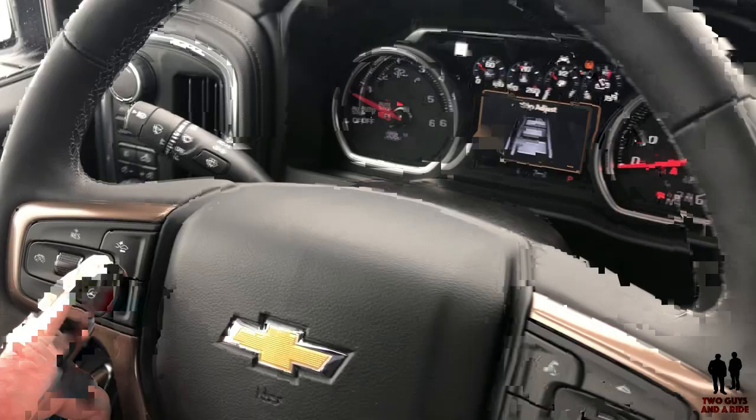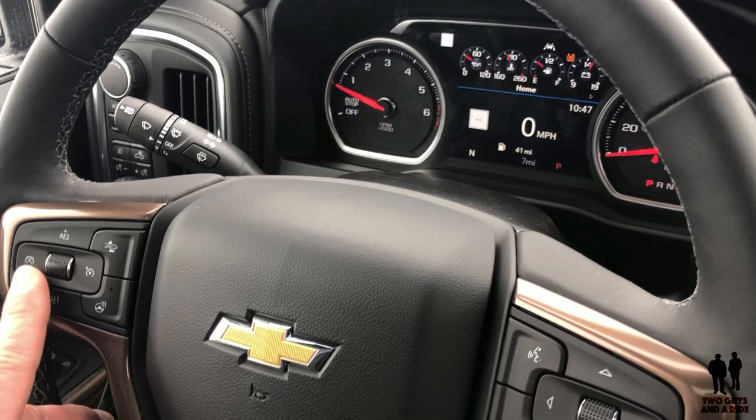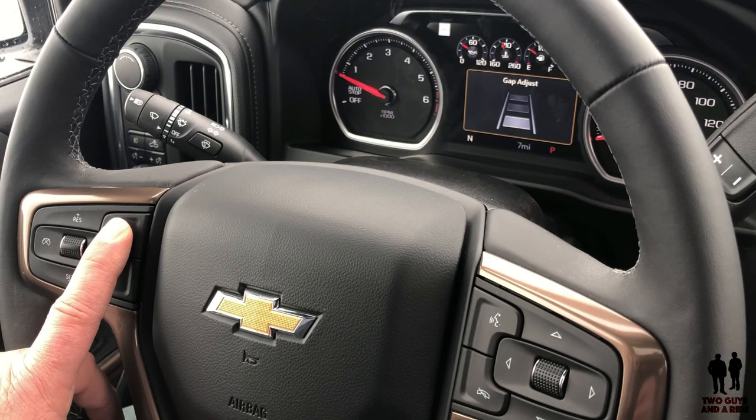All right, so over here we have all the cruise control settings, and then this one helps to adjust the gap between you and the car ahead of you.